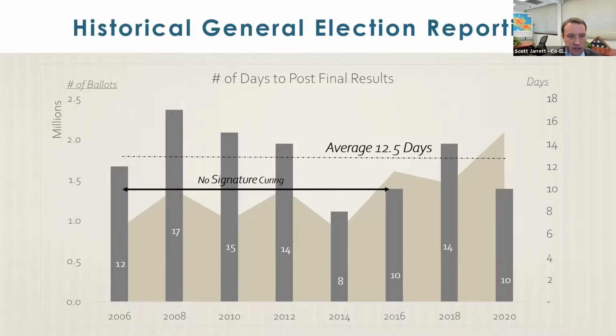So you can see in 2006, it was just under 1 million, and it's based on presidential versus midterm elections, so it goes higher, then drops back down again. But if you used a trend line, every single year it's progressively getting more and more, upwards to 2 million that we had in 2020. And then the bar chart is showing the number of days for us to report final results. That's actually been getting lower and lower every single year.